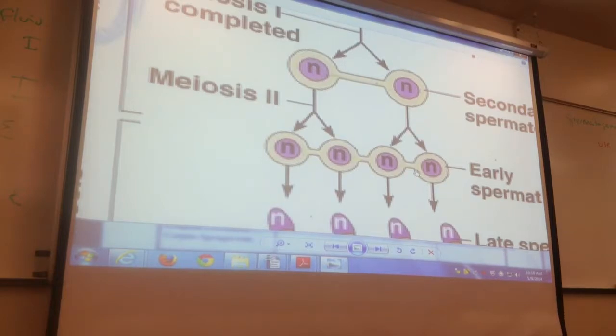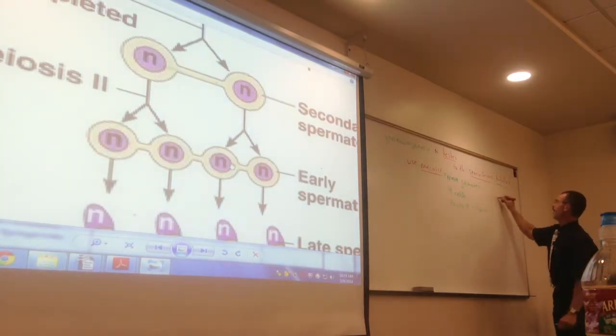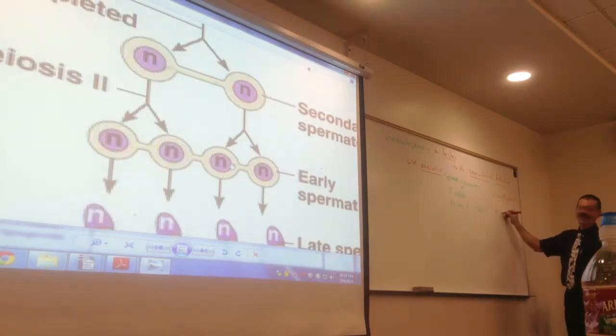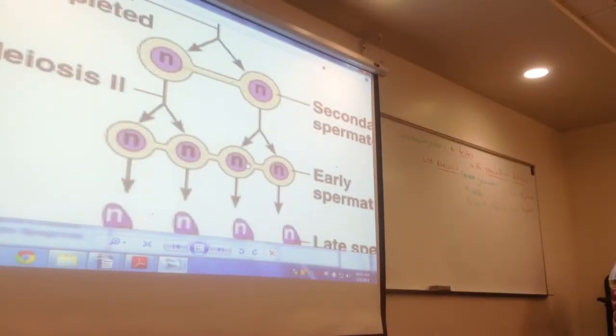What's that N mean? Please tell me you remember N and 2N. It's the number of chromosomes, right? So if you remember vaguely 112, you had 2N and you had N. 2N meant diploid, or 2 sets of chromosomes. N means haploid, or 1 set of chromosomes. So what this picture is trying to show you in a nutshell is that I'm making 4 cells, which is what is required for meiosis, and each cell has half the chromosomes, or is haploid, or N. Everyone good with that? That's meiosis one more time.